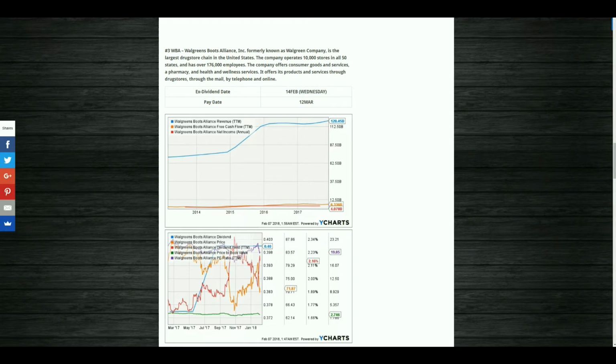Now here again, look at that revenue increasing slowly over the last 2.5 years, and then recently spiked up between 2015 and 16. They are still in an increase here, sitting at $120.4 billion in revenue.